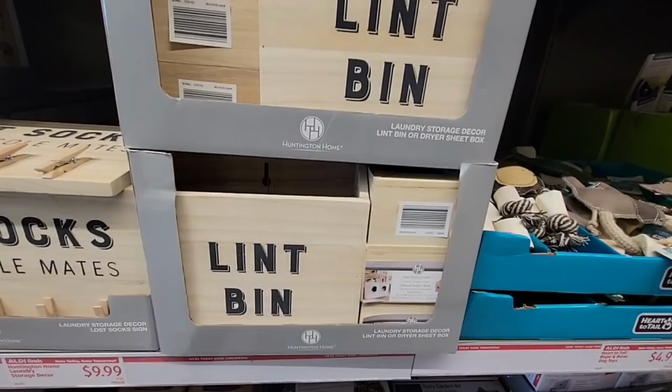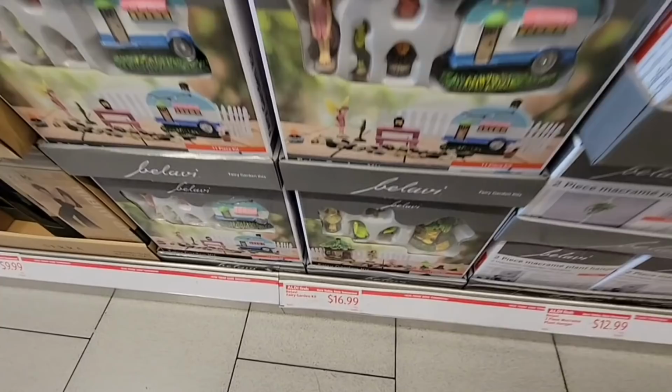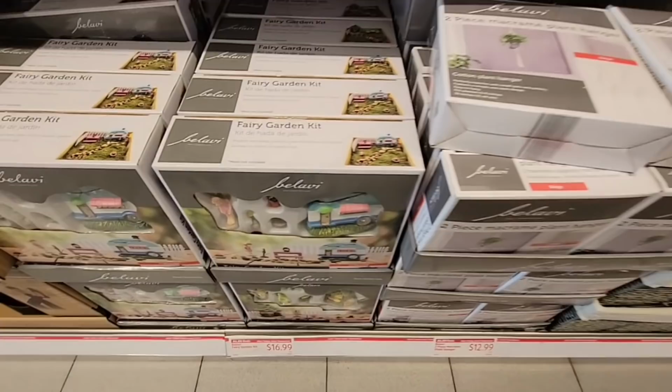The lint bin, and then you had, what was this one? Oh, the dryer sheets. I actually have a little trash can for our lint, right between the washer and dryer. And what is this? A fairy garden set. Now, if you've been following me for a while, I have several fairy gardens around my house. I can't wait till we redo our backyard because there's a large one that I want to do. I cannot wait.